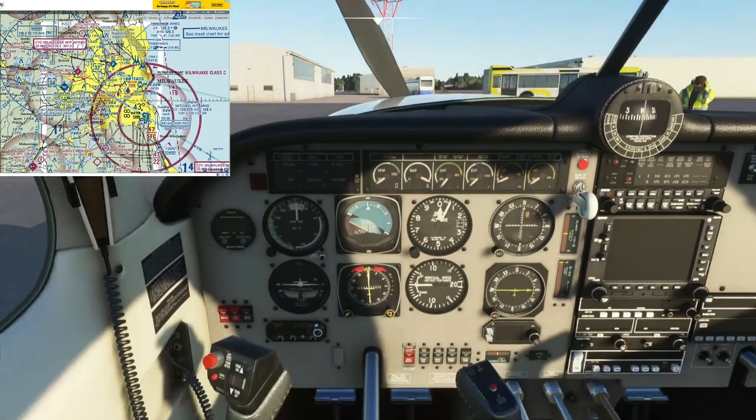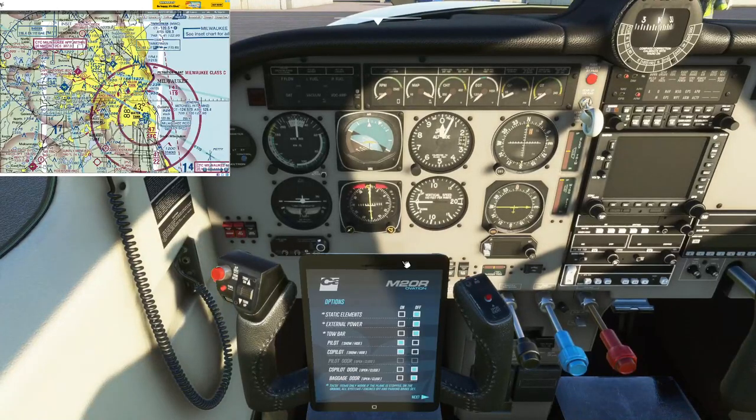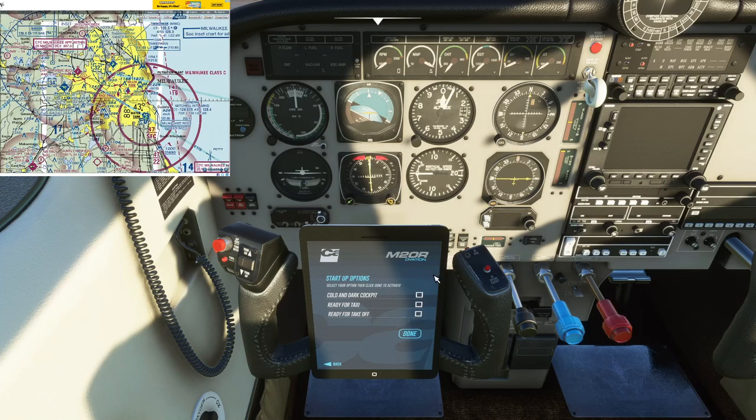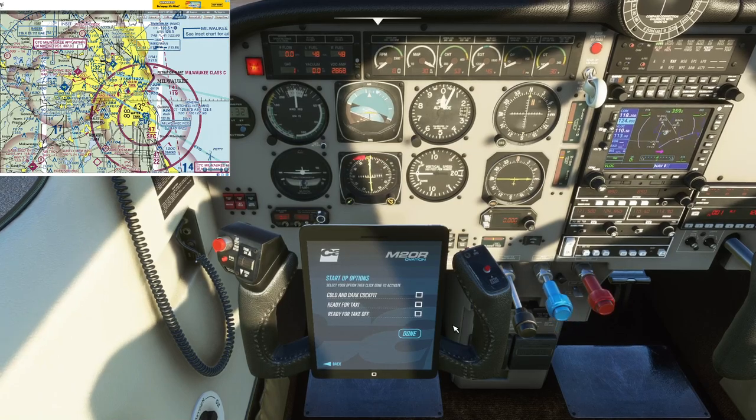So anyway, let's get this started. What I really like about this is, and you know, I should be going through the checklists, but it's not as exciting, and I can do that in real life. Maybe sometimes I will. Right now I don't really feel like it. So all I have to do is go onto this little iPad here, press ready for taxi, and it should start up.